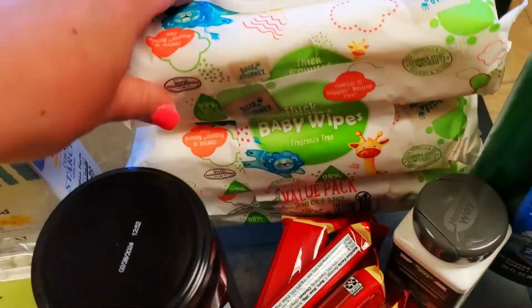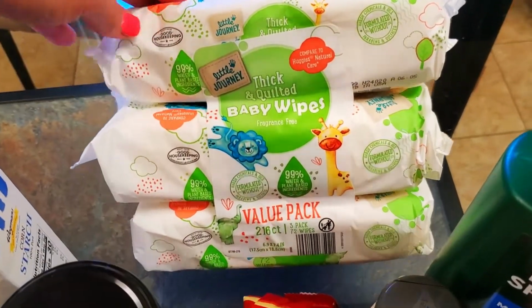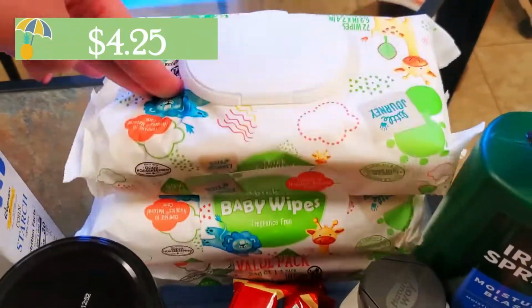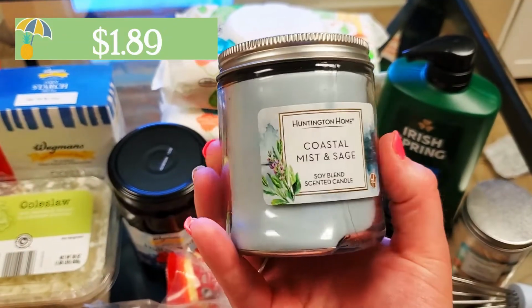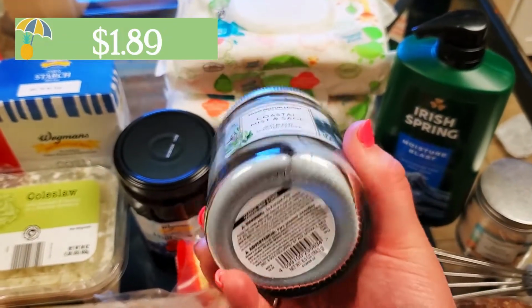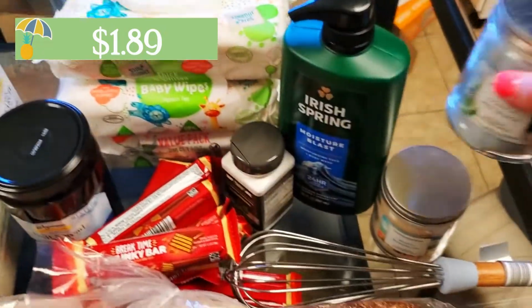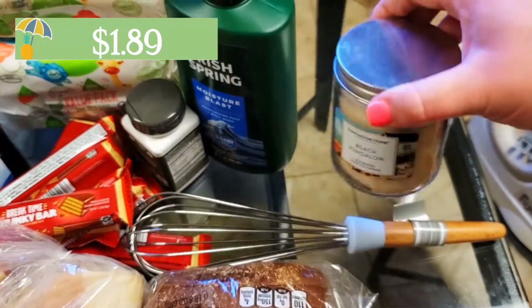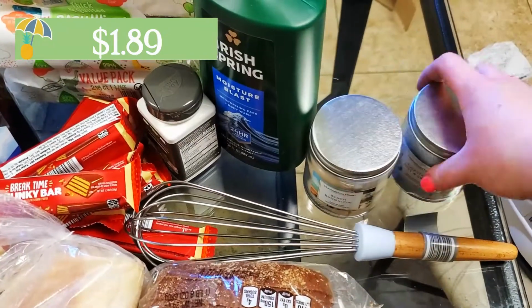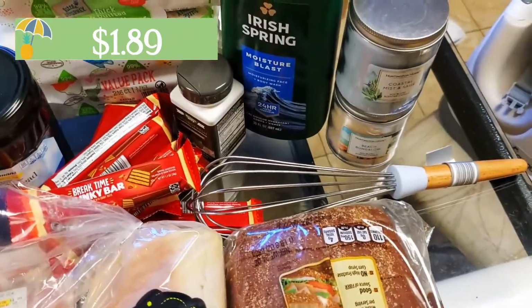And then the last thing I got from Aldi, nope, that's not true. One of the last things I got from Aldi were these baby wipes because I just need to restock for my son. They have more of these candles on sale, so I just grabbed 2 more of these. I love when they're like $1.89. That's my favorite price, under $2. So I grabbed 2 of these, a Coastal Mist, and this one is Beach Bungalow. I love the fresh, clean scents, especially for summertime.